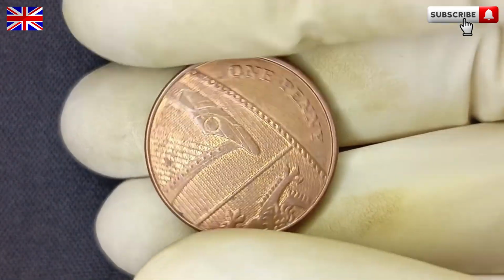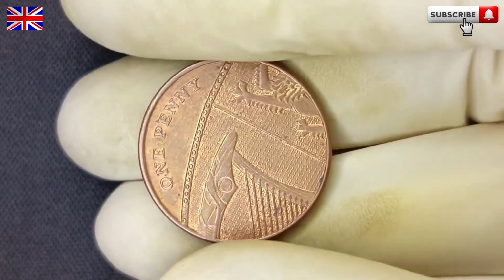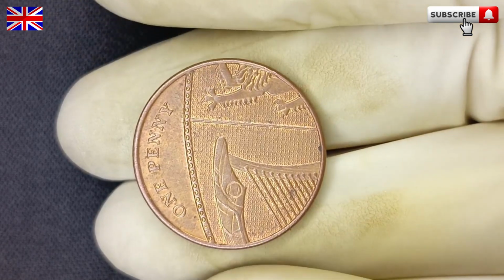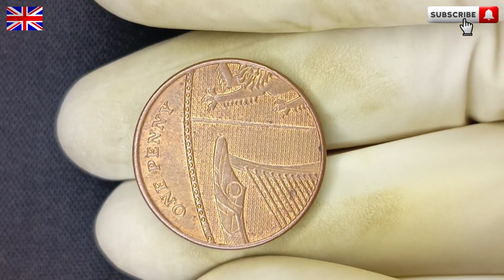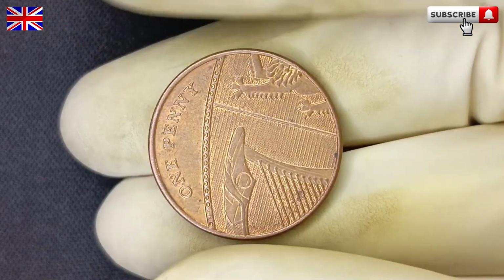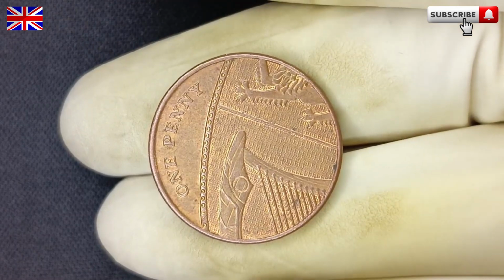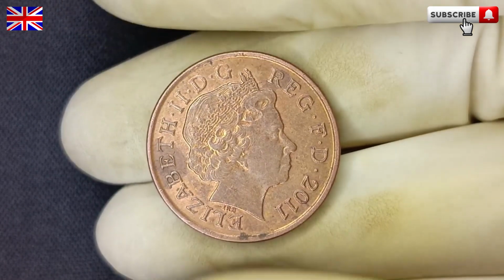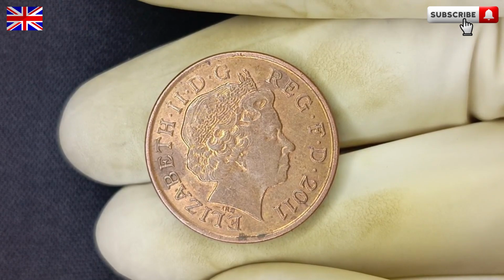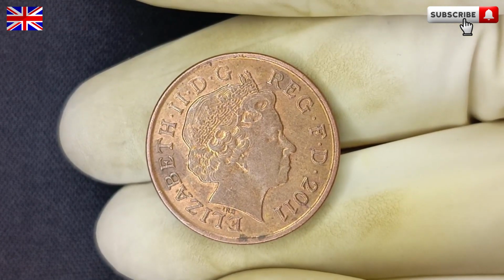Flip the coin and you're introduced to one of the boldest artistic experiments in recent British coinage. Designed by Matthew Dent in 2008, the reverse design of the penny was part of a new unified system. Instead of standing alone, the one penny's reverse forms a fragment of the royal shield of arms. When collected together, the 1p, 2p, 5p, 10p, 20p, and 50p coins reveal the entire shield. It was a revolutionary step, a modern reinterpretation of heraldic tradition.